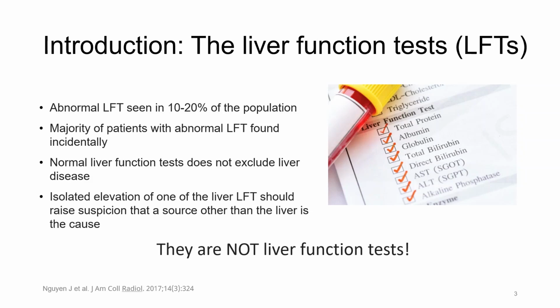There are a number of other factors which can push up your liver enzymes, which you have to keep in the back of your mind. As a general rule, if you see an isolated elevation of one of the liver enzymes, it's probably not the liver doing it, okay? If more than one of your liver enzymes is elevated, then it is more likely to be the liver, if that makes sense.